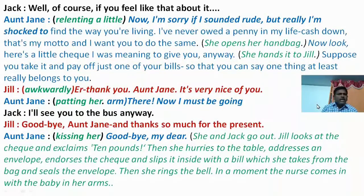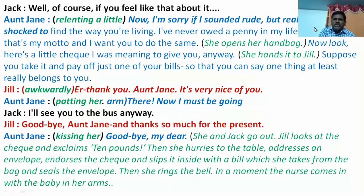Now look, here is a little check I was meaning to give you. Anyway, she hands it to Jill. Suppose you take it and pay off just one of your bills so that you can say at least one thing really belongs to you. My dear children, go and buy this thing, at least one thing which you should own by yourself. Please pay this bill for 10 pounds to somebody else that is really worth it.